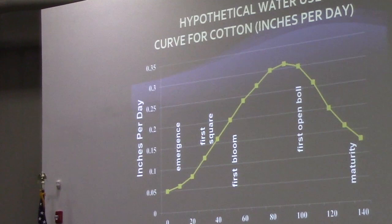So we look at the hypothetical use curve for cotton, and Dr. Creed talked about this. This is as the water demand increases for the cotton crop, and this is where the water demand decreases. And you can see here the emergence, the first square, there's very little, about 0.15 inches, and like I say, this is hypothetical, inches per day at 100%. And as it gets up in here to late bloom, early bloom, you should be getting up to potential evapotranspiration rates of 0.3 inches per day. And so if you were going to irrigate at 100%, you'd put on 0.3 inches a day, or 2.1 inches a week. At 60% of PET, you'd put 60% of 2.1 inches, which would be about 1 1/4, somewhere in there.